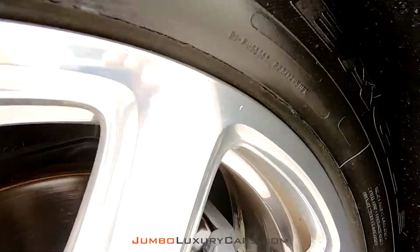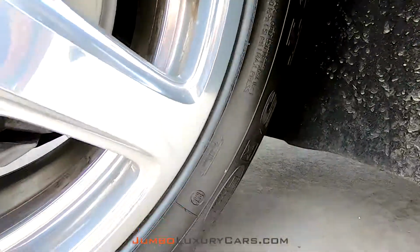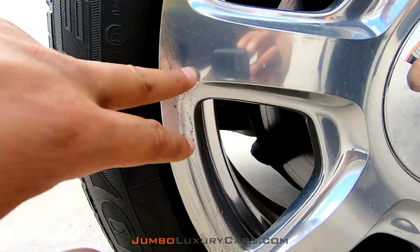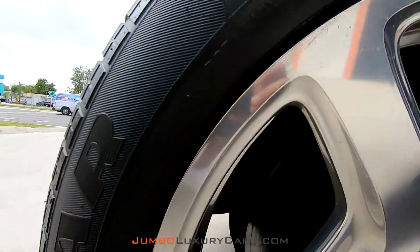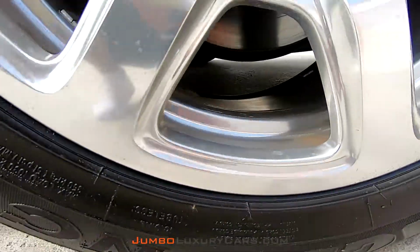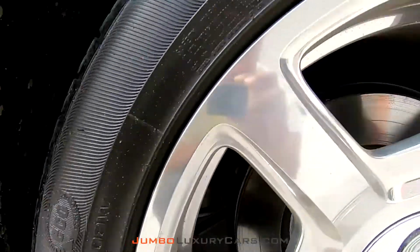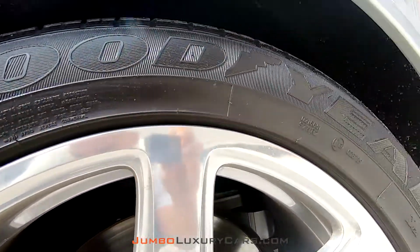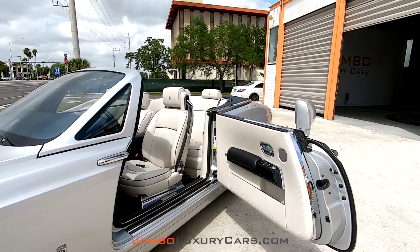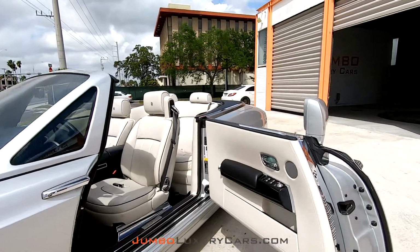Front left wheel. No curb rash. Just dirt, but no damage. Back left wheel, no damage, no curb rash. All right, now let's take a look at the interior of the car.